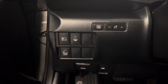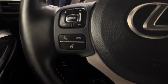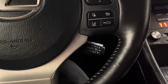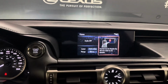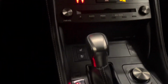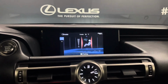Beside your steering wheel, you have your rain sensing wipers and your blind spot monitoring. On your steering wheel, you have your Bluetooth calling, as well as your cruise control, and you can find your vehicle's maintenance information. In the middle center console, you have your LED display screen that is controlled with your touchpad. This is where you can find your navigation and other settings.